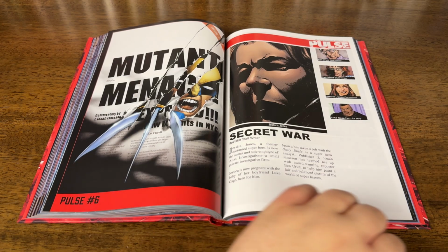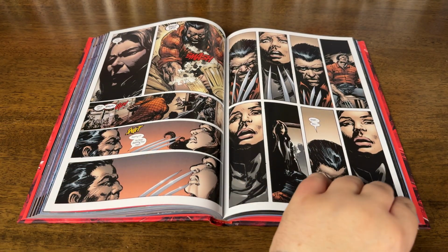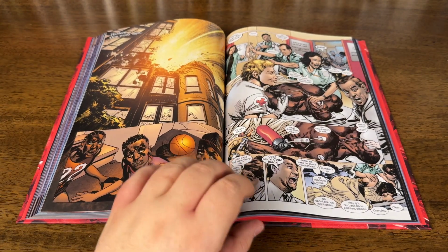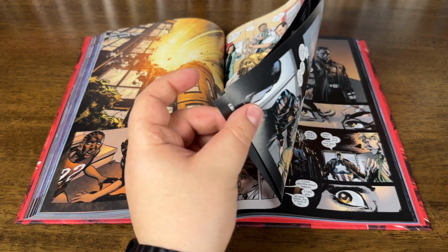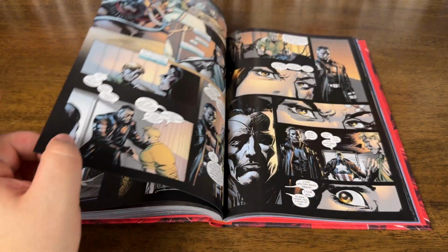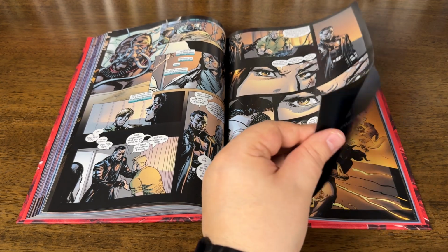Now, let's talk about The Pulse. The Pulse was a street-level Marvel series focused on journalist Ben Urich and his investigative reporting. Jessica Jones works for Ben at the Daily Bugle, and as Luke Cage is a major player of Secret War, we follow her footsteps during and even a little bit after the event.